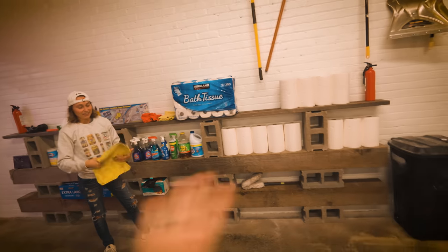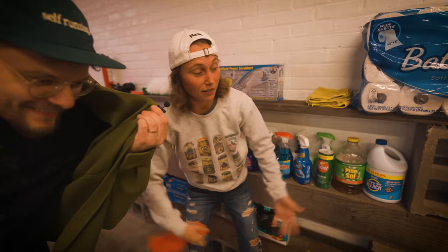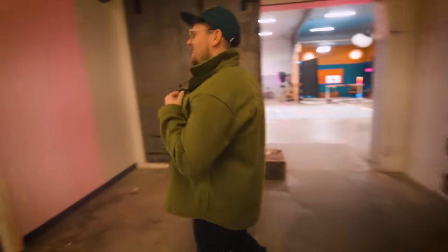Look at all of our cleaning supplies. Yeah, we made this raggle taggle shelf. I always joked that I was a maid in my past life, so this is just a dream come true. Poor Nikki.